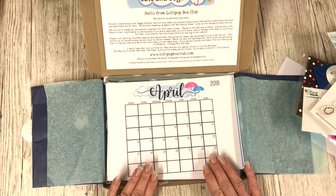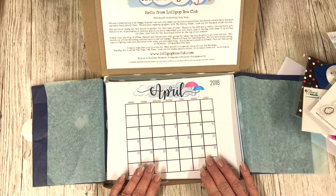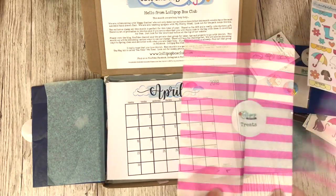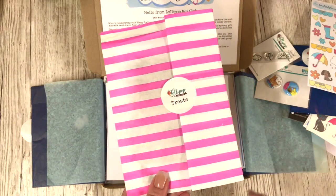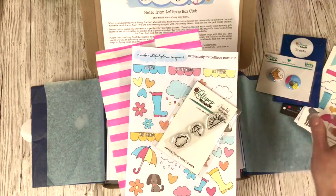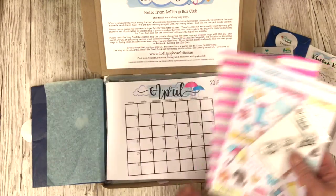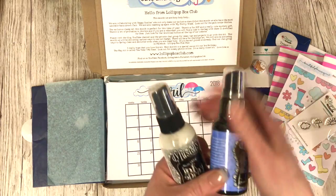I have also got add-ons for you. I will link those up below. Every month I like to try and add a few extra bits and pieces. Some people do share their kits. So if you're sharing yours with your child or your grandchild or your neighbour or your friend, you can buy a few extra bits. Treat bags, stickers, stamps. What else have we got? Oh, the mystery gift, the DIY kit, the stencil, and then we've also got a few extra bits and pieces.